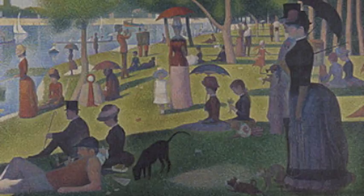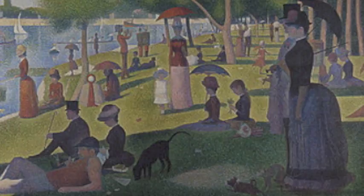When Seurat was 20, he visited the Fourth Impressionist Exhibition. There he saw Impressionist painters such as Monet and Pissarro. These works and arts ultimately influenced Seurat's own thinking.